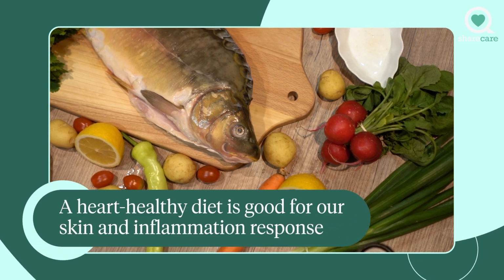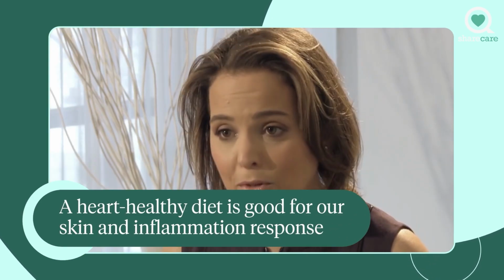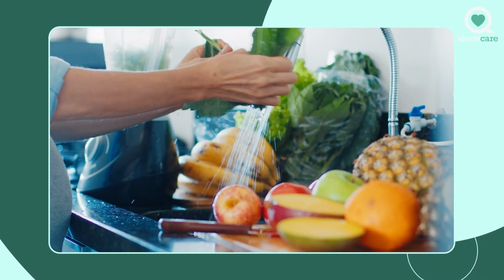So what's beautiful is that a heart-healthy diet actually at its core is extremely healthy for our skin, is extremely healthy to promote optimal inflammation or healthy inflammation response in the body. So a heart-healthy diet is actually full of a lot of great nutrients that can be helpful for psoriasis.